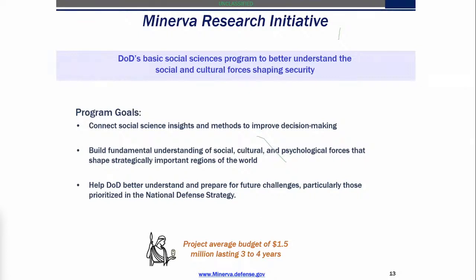Minerva is a social science project, and again, you can read about this. I'm not going to spend any time on this. Moving on to the next chart.